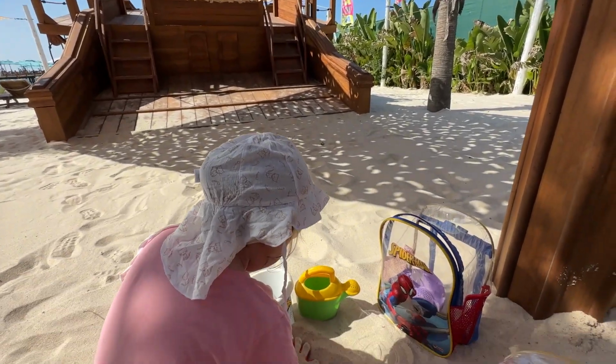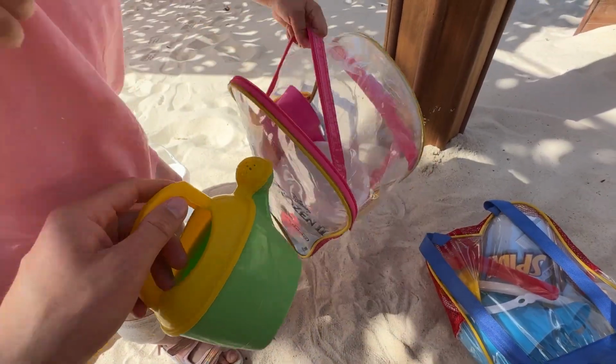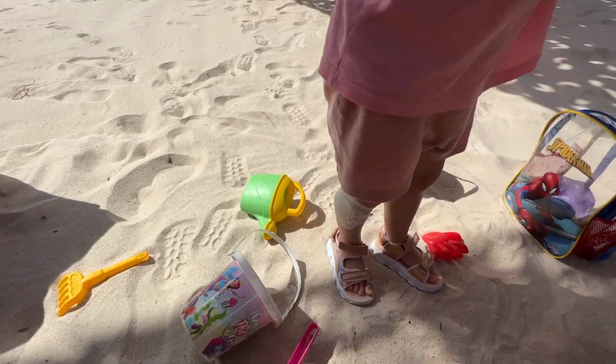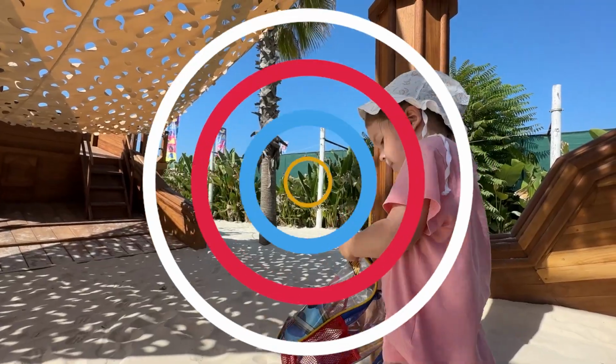And now back to treasures. Let's play with them. Wow, how many cool sand toys. Maya, you like them? Let's try to play some sand game with them. Wow, Maya, there are so many toys. That's very cool.